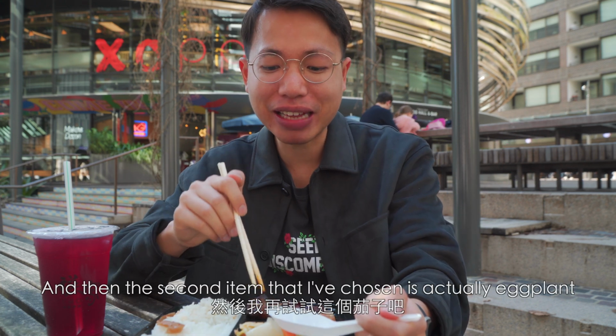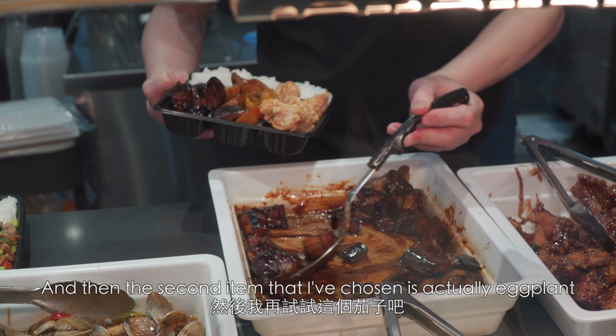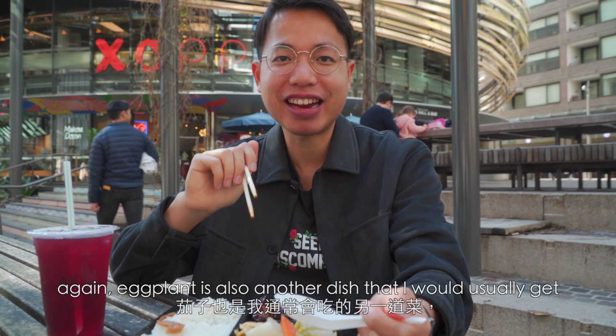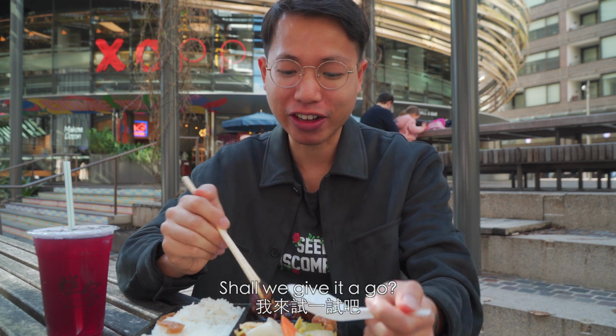And then the second item that I've chosen is actually an eggplant. Whenever I go to Taste of Cho, again, eggplant is also another dish that I would usually get. Shall we give it a go?